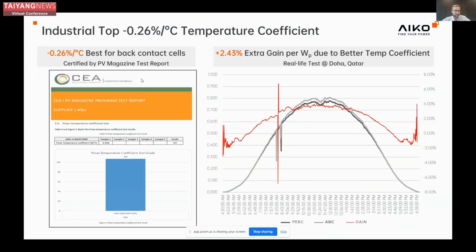Then when we look at this temperature coefficient in a bit more detail, we see here a result coming back from certification test. We see that this 0.26% per degree C is indeed confirmed. This is the best result for back contact cells, actually.